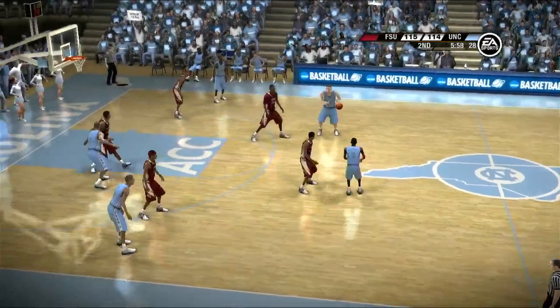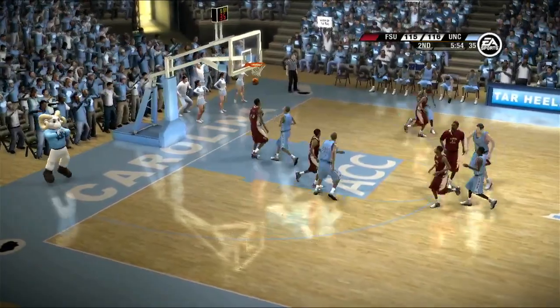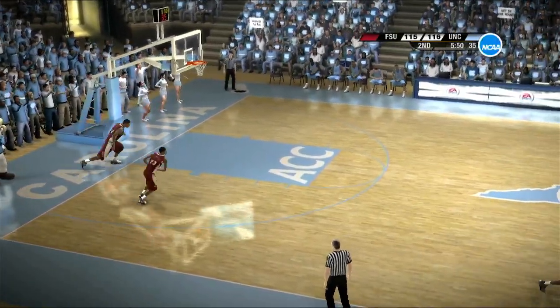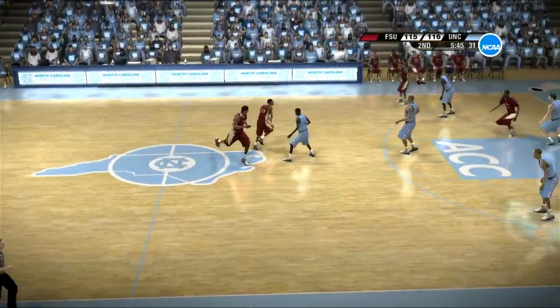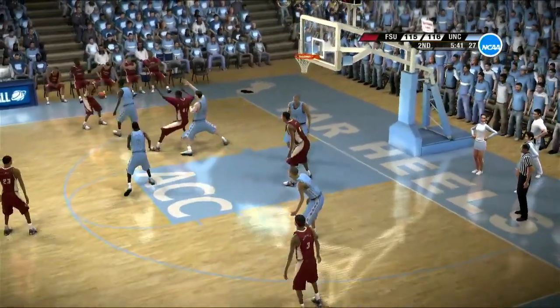The ending to this one might be headline news in tomorrow's paper. In close games like this, Brad, offensive and defensive execution is very important. Gotta take some pride on the defensive end.